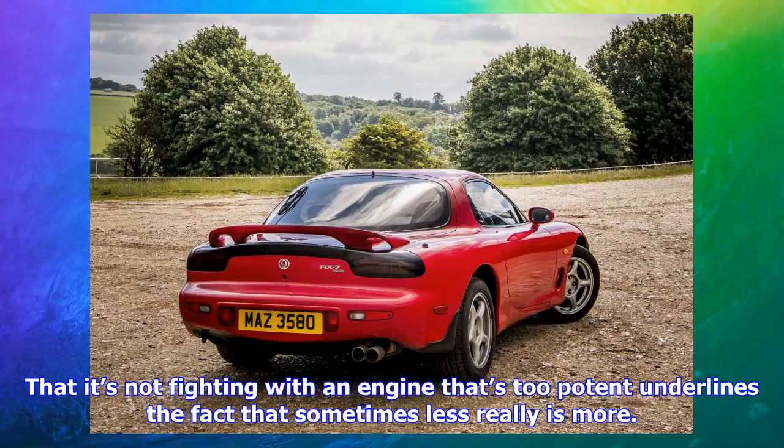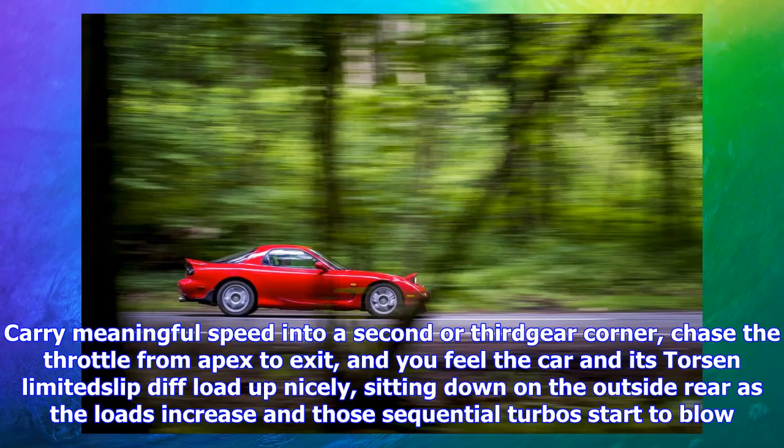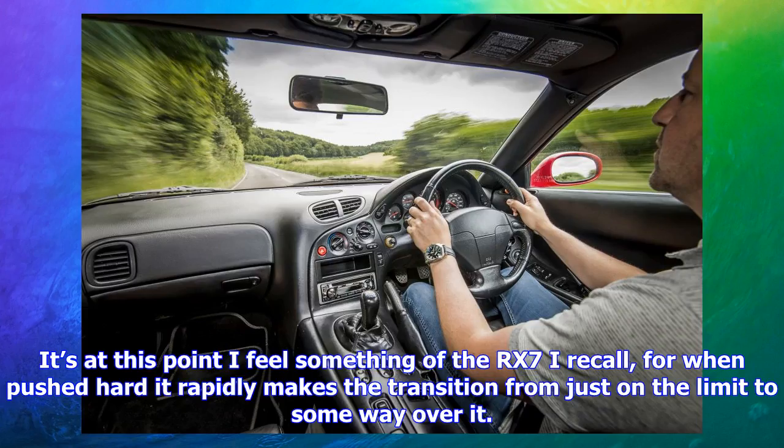Carry meaningful speed into a second or third gear corner, chase the throttle from apex to exit, and you feel the car and its Dawson limited slip diff load up nicely, sitting down on the outside rear as the loads increase and those sequential turbos start to blow. It's at this point I feel something of the RX-7 I recall, for when pushed hard it rapidly makes the transition from just on the limit to some way of it. It's fun and harmless enough in the dry, but I can clearly see how I nearly came unstuck all those years ago.